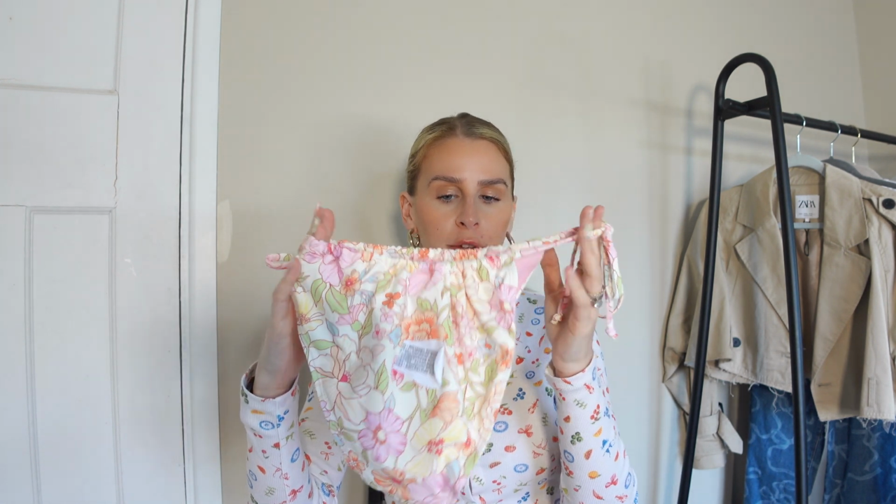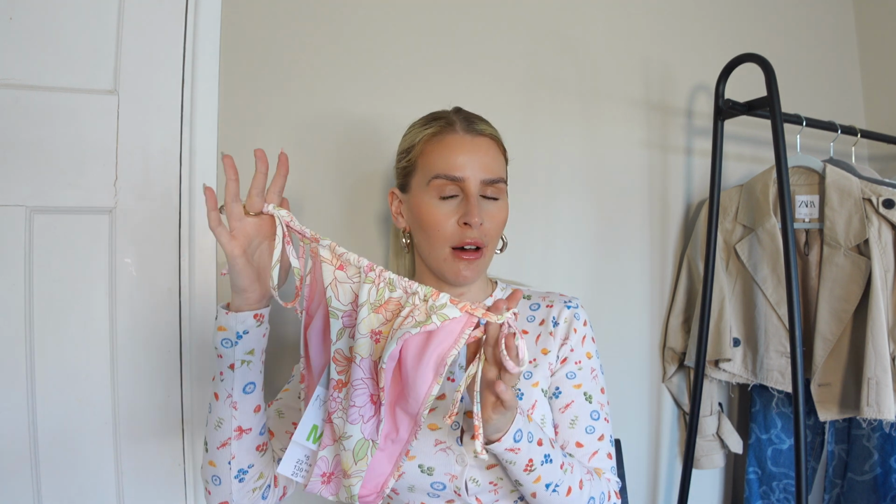I'm normally a size small to extra small in a bikini, but because Primark have had this drawstring on the bottoms, and they didn't have a small or an extra small, I just got a medium. I just made the drawstring a little bit smaller, and they fit like an absolute dream. These are just so nice. They're perfect for a summer holiday. We want to try and get away for our one-year wedding anniversary in September, so I'm already excited to bring this bikini with me.